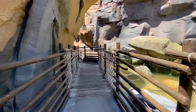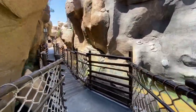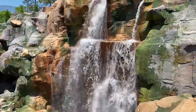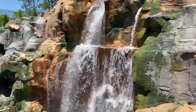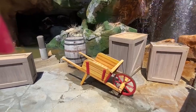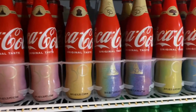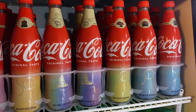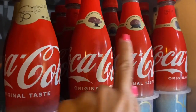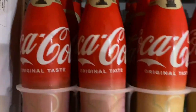So we're walking back now further into the Canada Pavilion. I'm going over here to the waterfalls. Pretty cool. And that water that's misting feels really good. It's really hot here today. Started off a cool morning, but now it's probably like 85. A little butterfly flying around here, if you can see them. These are all the different collector's bottles for Coca-Cola. You have the 50th anniversary, you have the one for Animal Kingdom, you have the one for Epcot, and then you have the one for Magic Kingdom.